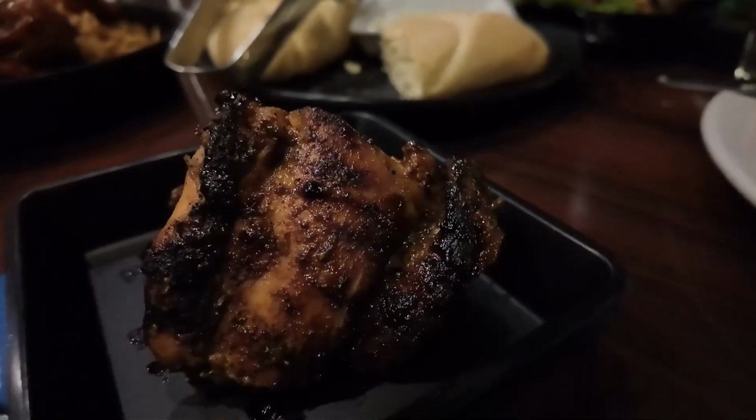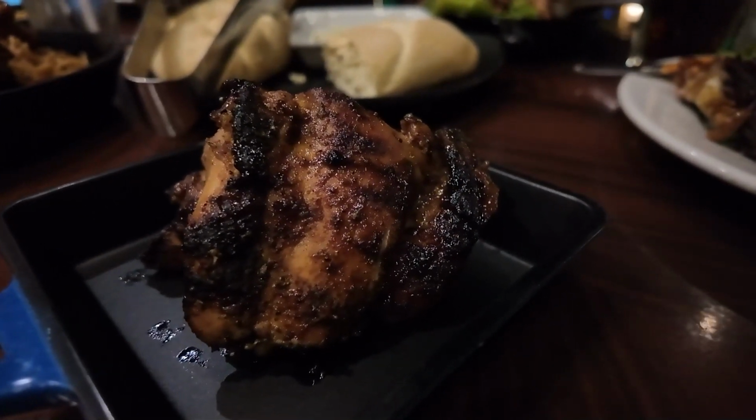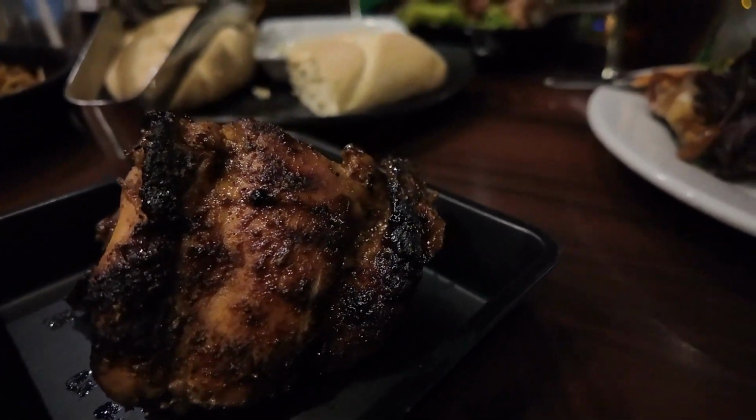But the hero flavor here is that char grilled wood burned flavor that just enhances meat so well. It's excellent, and the chicken itself is cooked perfectly. It's not dry, and it isn't pink or undercooked. And yeah, it's really tender. I hardly had to cut it at all. It just kind of fell apart, which is when you know that meat's going to be really good when it does that. I just love the flavors here.